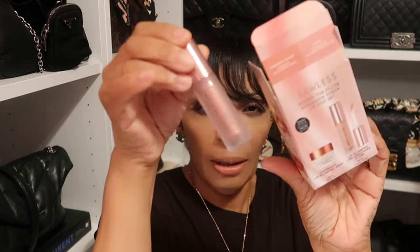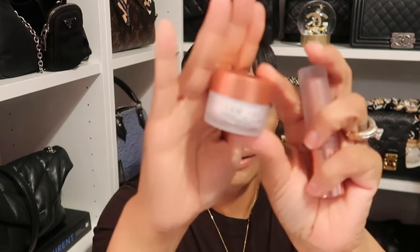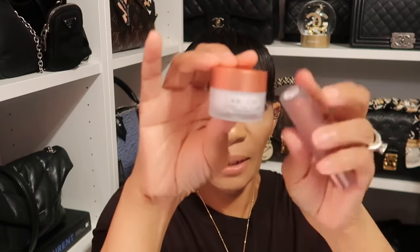Let me see, let me open this one. So in here you get the Forget the Filler lip gloss, and then also down in here you get a little lip mask as well, if I can get that out. And so here is the little lip mask. So I thought that was a nice little set to get.